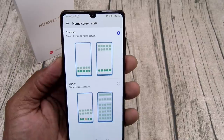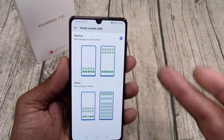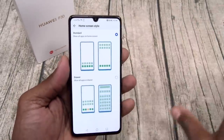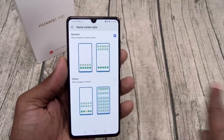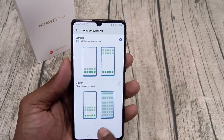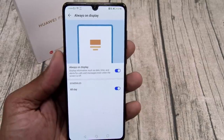Home screen style. Now you got standard or drawer. Now I haven't even downloaded all my apps yet, so I'll leave it on standard. But if you like having an app drawer, or you don't like having multiple scrolling, say you got 300 apps, you don't want to keep scrolling left and right from your homepage. Hit the apps button and scroll up from the drawer. Your choice though. Got your lock screen signature and your always on display.